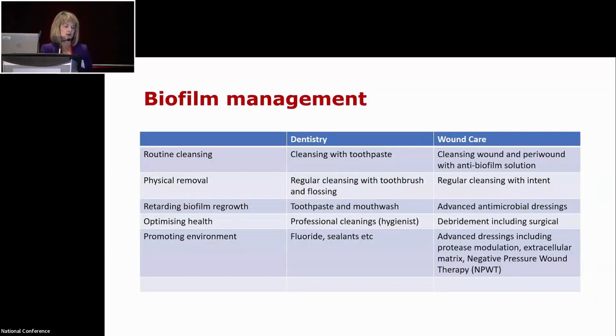So if we compare this, if you look at routine cleansing in dentistry, we'll clean with toothpaste. I'm sure everybody's done that this morning. But with wound care, to manage the biofilm that's in wounds, we need to use a cleansing solution. Water, saline is just simply not enough. We need to physically remove, we get the toothbrush in there. You don't just rinse with toothpaste or mouthwash and call it a day because you feel a kind of fur on there, right? So you need to clean with intent. Same goes for wounds because you physically need that removal.